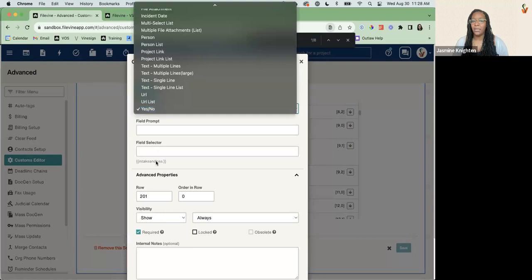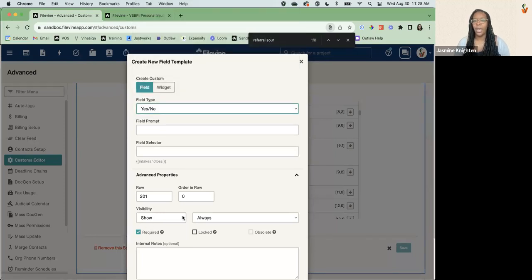Perfect. So outside of these field types, I'll pop down into advanced properties just a little bit before going into your widgets. So you'll see the row in order here. Again, if I'm looking to add something below that referral source, I've made room on row 10. So I'm going to want to make sure I move this to row 10. And then the order here is where it will show up in columns on your front page.